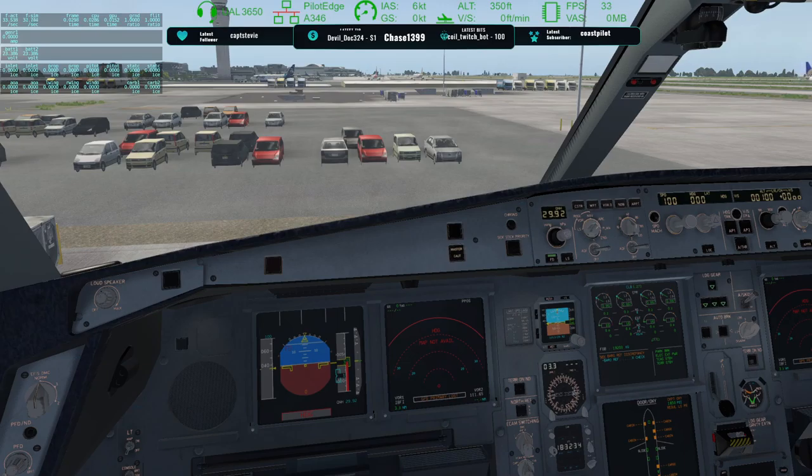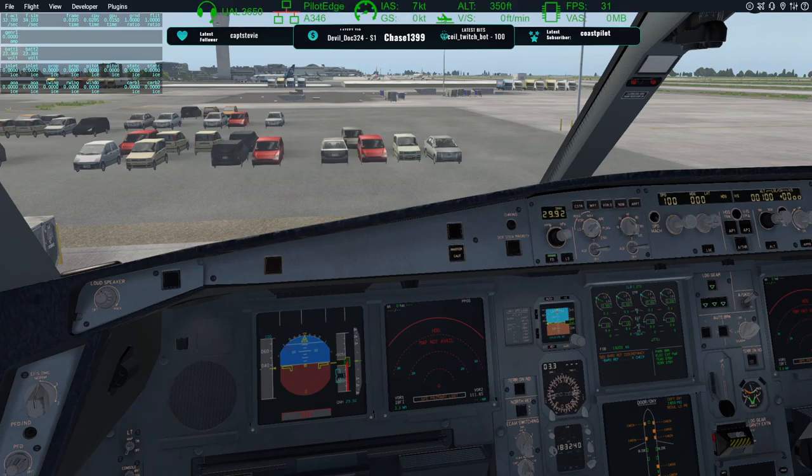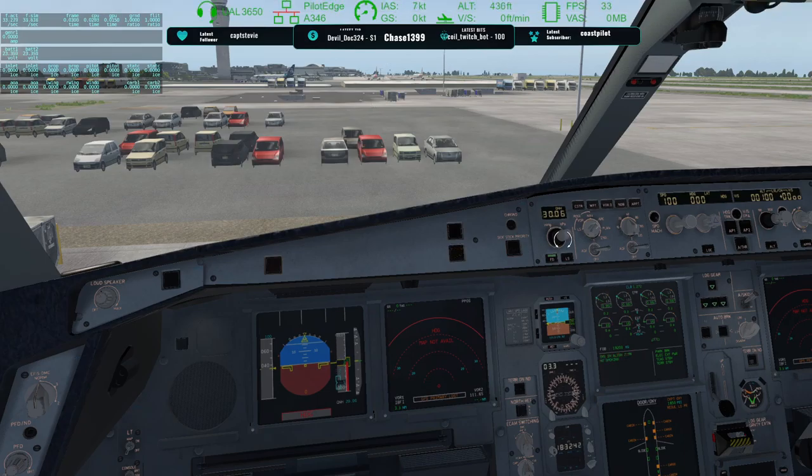All right, so let's do... D8S was 3008. Portland ground, Cat Force 3170, request pushback.